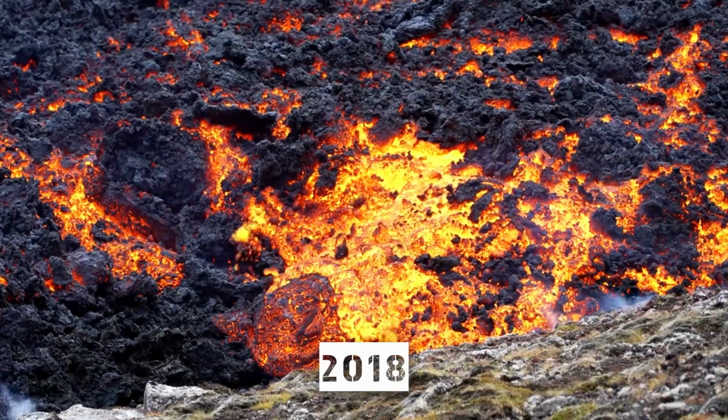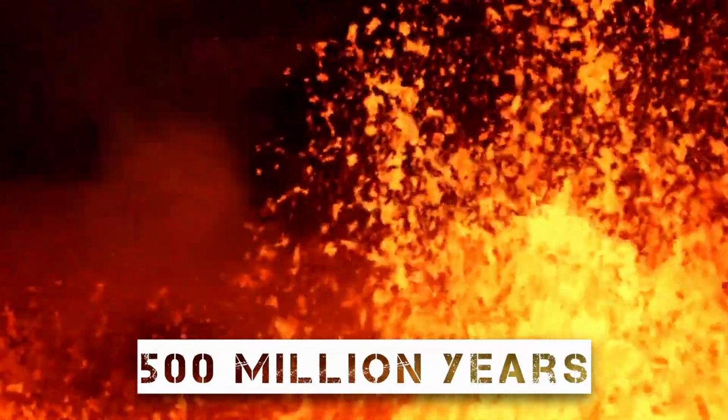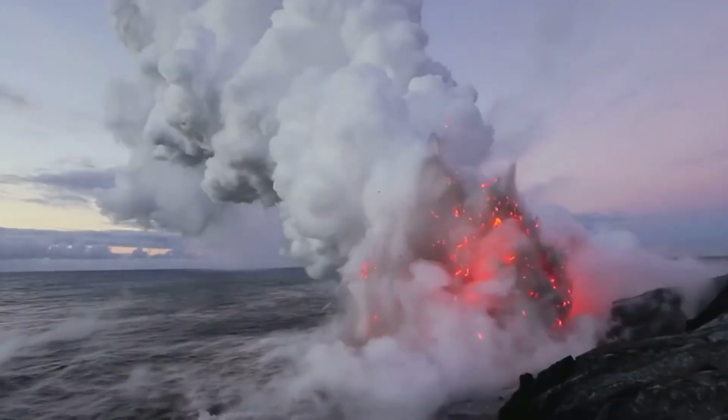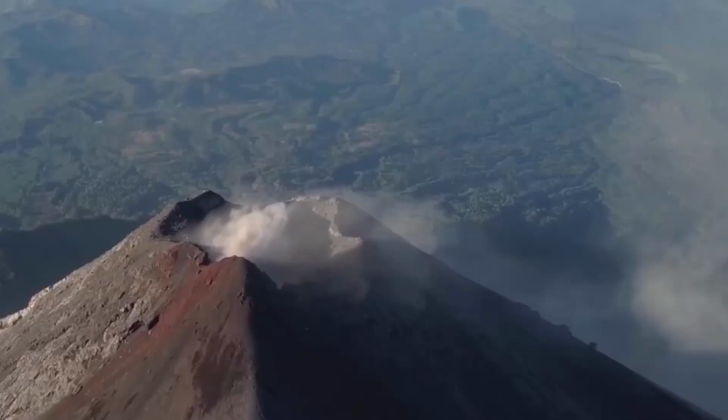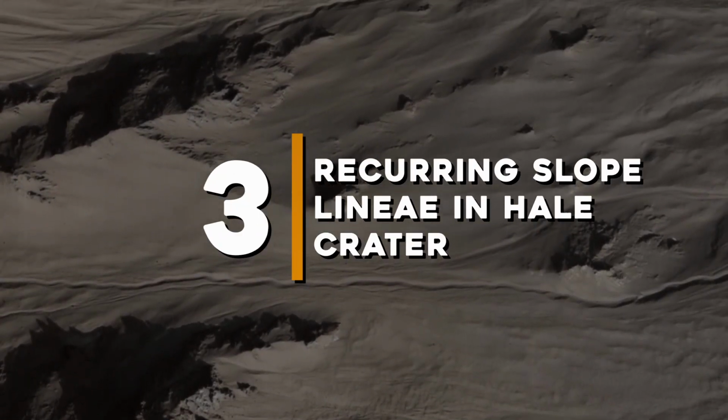According to a 2018 study, the creation may have resulted from extraordinarily large volcanic eruptions that occurred hundreds of times over a period of 500 million years. As greenhouse gases from the volcanoes traveled into the atmosphere, these eruptions would have warmed the climate of the red planet.